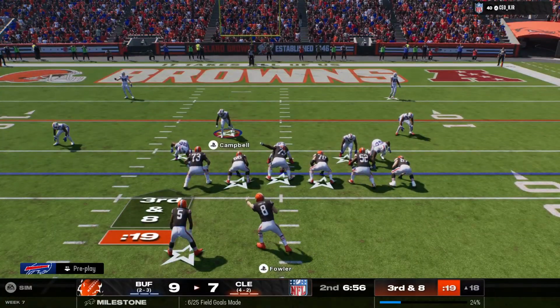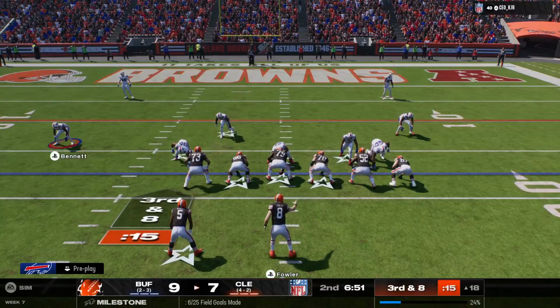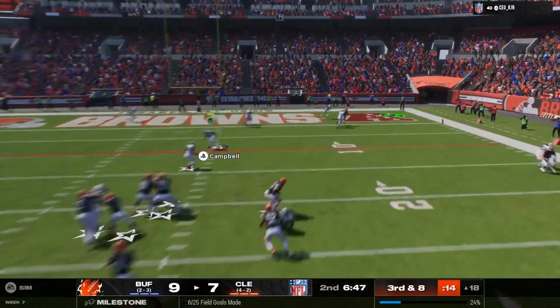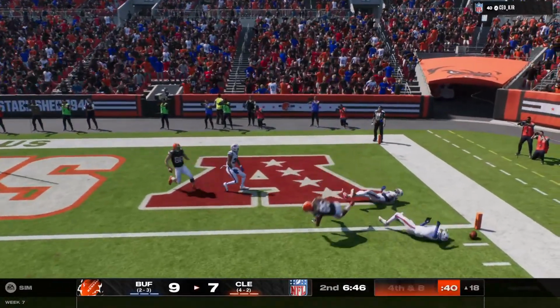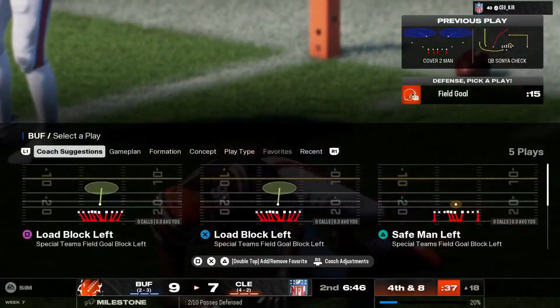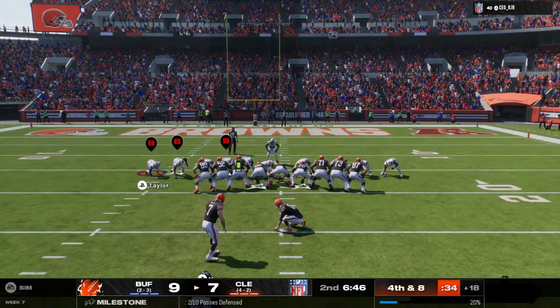Set. 7 Pirates. Set go. He'll look to throw, and this is going to be incomplete. That is great work there, making things difficult defensively. It'll set up a fourth down.